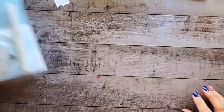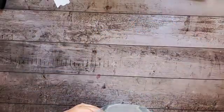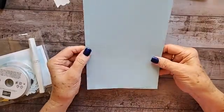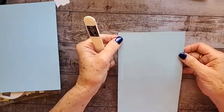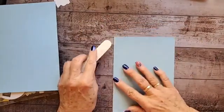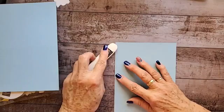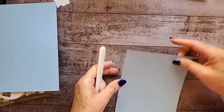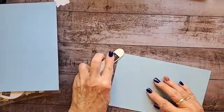Okay, so today I am using Balmy Blue, and that's going to be my card base. One of the little things that I found is that sometimes when you're cutting your paper, you'll get this little ridge on one side. You also sometimes will have a bent corner. I take my bone folder and I go over it, and it almost makes it like it's brand new, like it was never there. Look at that.